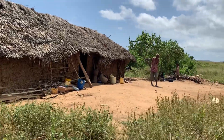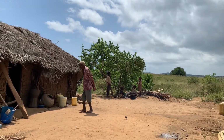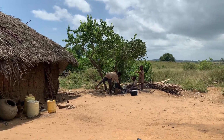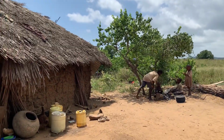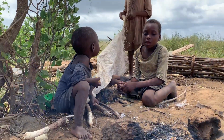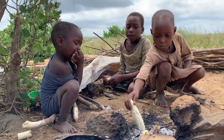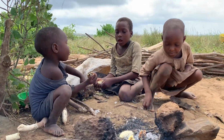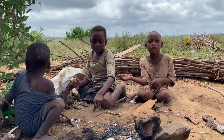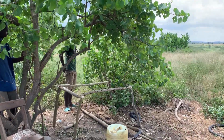That's the family, guys. They're just waiting for their lunch to get ready, and I'm waiting for their lunch. And after that, they are going to take a shower. At least we are going to see their water source. Now the boy is okay. He got his maize corn. Guys, our dining area is almost ready.